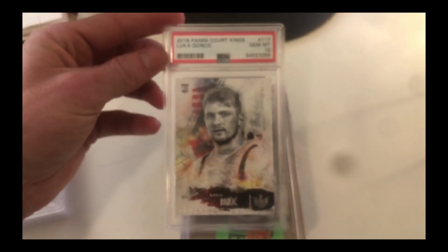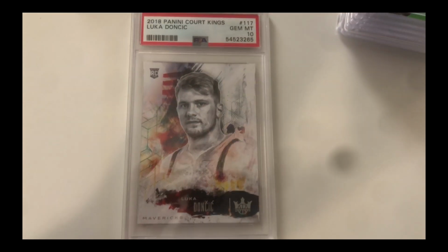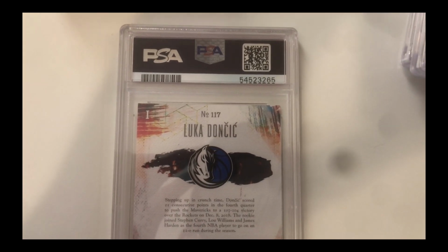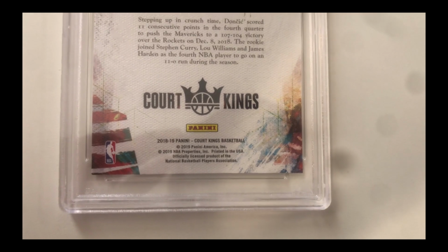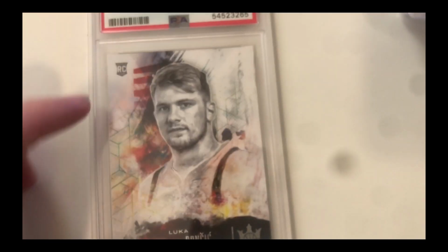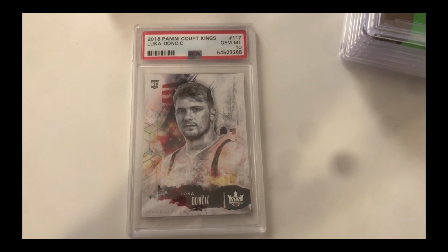But this is one of the big cards of the order right here. This is Luka Doncic, Court Kings, level 3, PSA 10. I'm very, very happy that this card graded Gem Mint, because there's a lot of disappointing cards in this order. I think I have 5 Gem Mint cards out of the 14, and 2 cards that did not get graded as the grader suspected that they were too short. So that's unfortunate. Both cards being Topps Finest cards that we will cover.